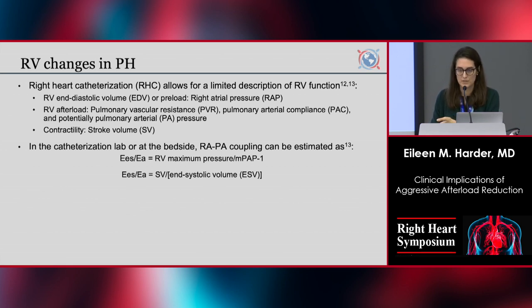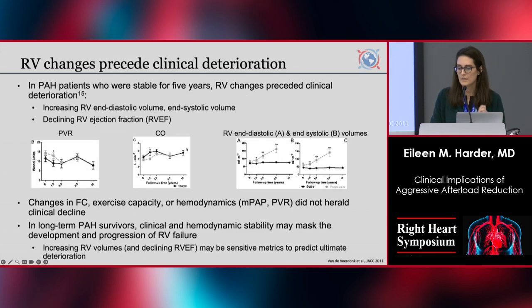Heerdt discussed this in much better detail than I am, but we have a couple of measures to estimate RV-PA coupling, which are, of course, potentially not as good as the multi-beat method. But we can start to get a sense of how we can use either a pressure or a volume-directed measurement to get a sense of how well the RV function matches the PA. And that should say RV. I apologize, guys.